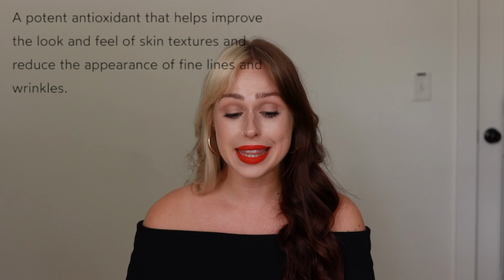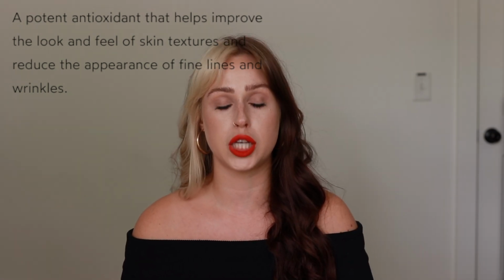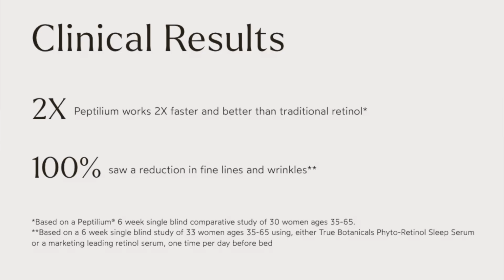And then astaxanthin is an antioxidant that helps improve the look and feel of texture and reduces the appearance of fine lines and wrinkles. This also was clinically third-party tested, and 100% of people saw a reduction in fine lines and wrinkles when using this. I'm obsessed with this product.